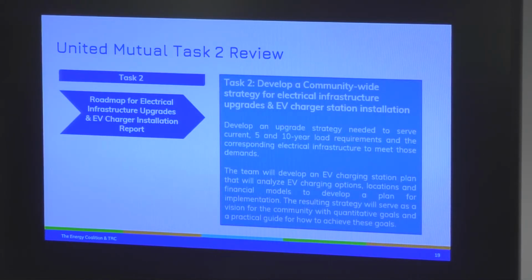I just want to take a moment to pause and provide the context of the approach I've just described by taking a look at what is described in Scope 2. Here, we understand that United is looking for an upgrade strategy needed to serve the current 5 and 10-year load requirements and the infrastructure upgrades necessary to meet those demands. So our task would be to develop an EV charging station plan as part of this strategy, to serve as a vision for the community with quantitative goals and a practical guide to achieve those goals.